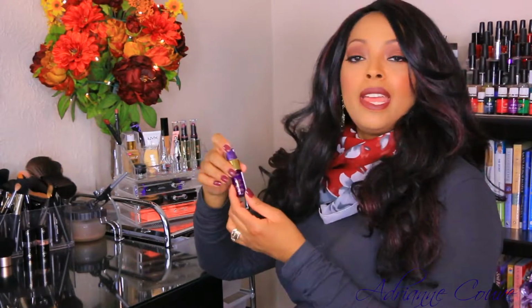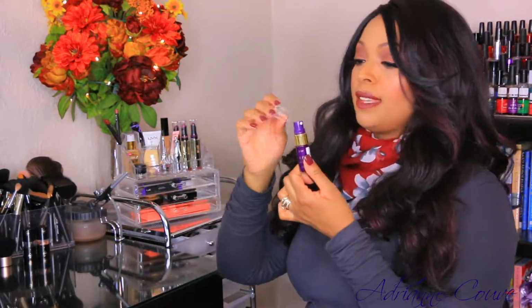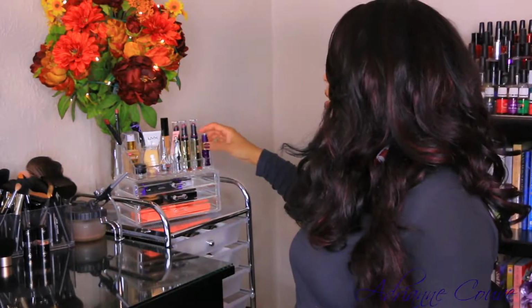And I have a setting spray that I was given at Ulta from purchasing so many products. I got this Tarte Ready Set Radiant Setting Mist. So I've stuck this in here so I remember to try it, and it's got the little pump on it. So this is a nice size tester here. That's one of the products I'm working on.